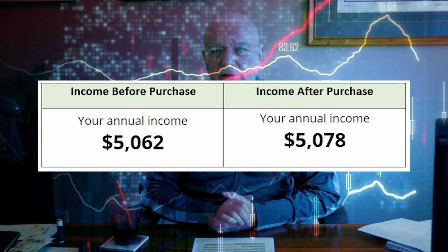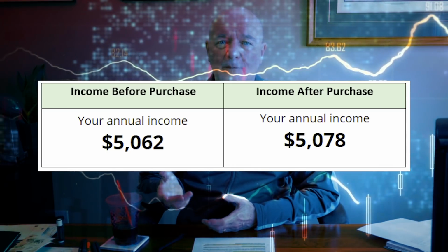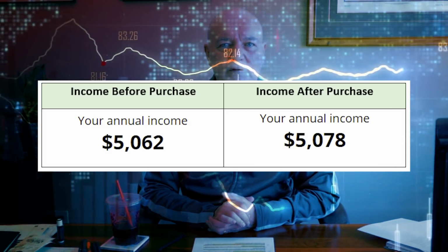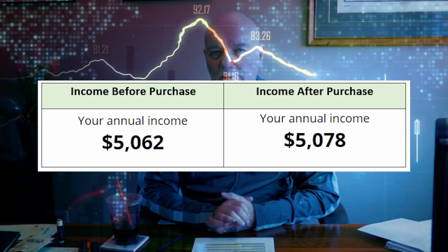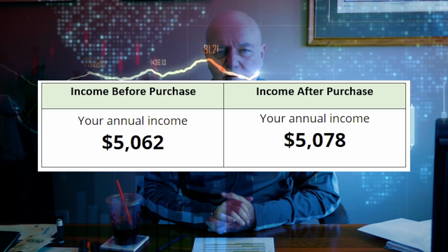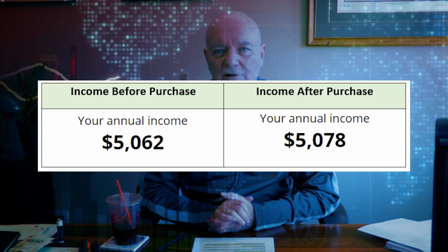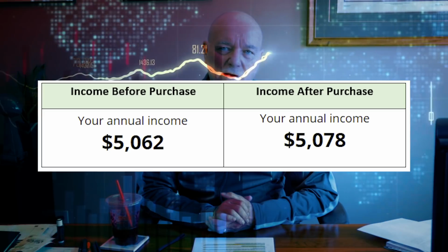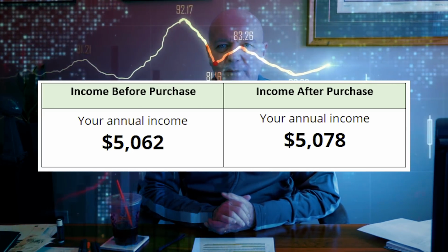What this graphic shows is my income, how the purchase of the 5 shares of Pinnacle West impacts the portfolio's whole income. Before I bought it, the portfolio had a dividend run rate of $5,062 a year. And after adding those 5 shares, it has an annual income run rate of $5,078. And now I want to make a little speech that you will hear from me over and over.